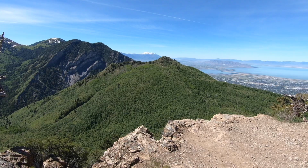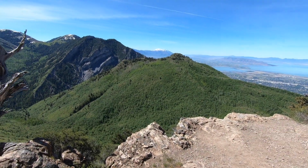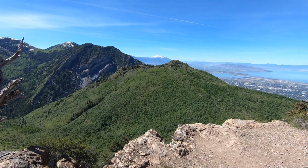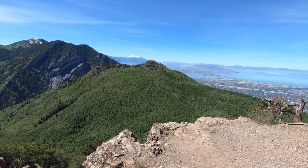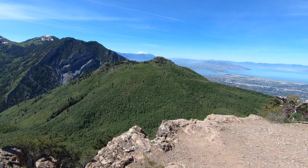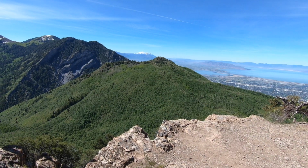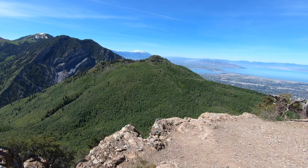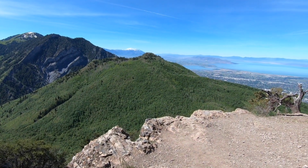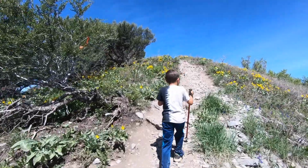Looks a lot different from this side than it does from the other side. The other side is a big cliff, a rocky cliff. Right here it looks like an easy tree-covered trail with grass in there. That's why the trail goes that way and not up the cliff on the other side. You gotta climb it with ropes on the other side. Kinda.